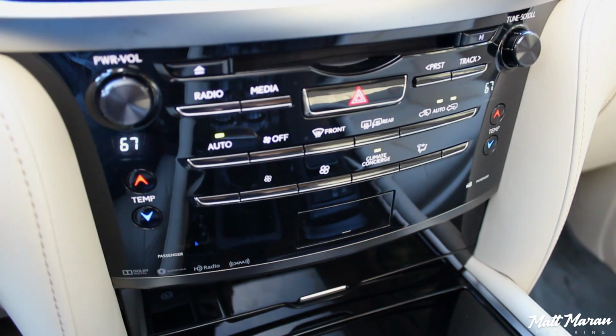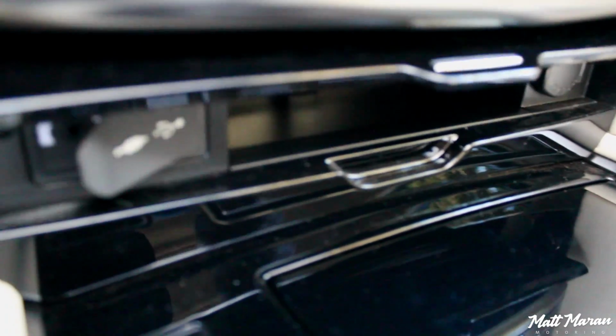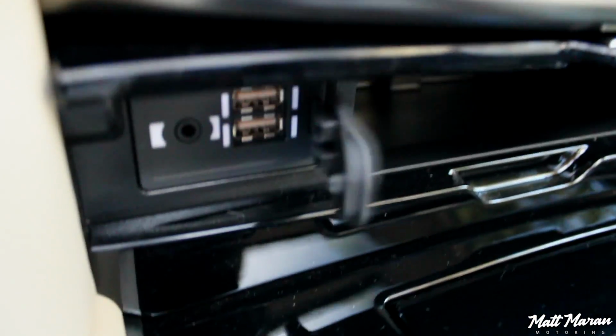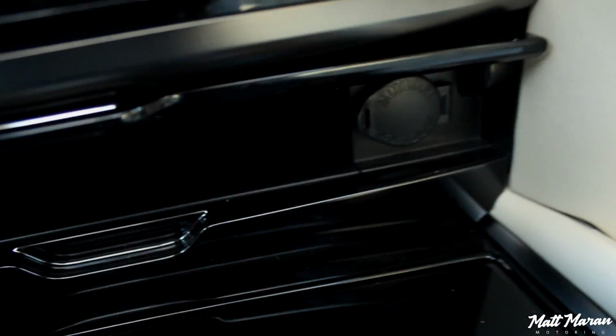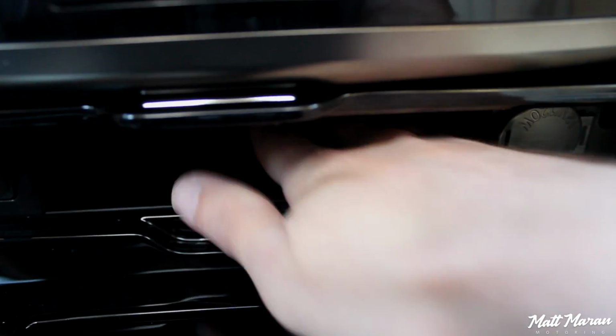And then coming down, that's where you'll start to find all the storage spaces you have here. So first off, you open up this one, and then you'll see 2 USB jacks, an auxiliary jack, and a power outlet over on the right-hand side. And it's a decent depth. You still probably couldn't fit a normal large smartphone in it, but you could fit some little knickknacks in there, and so good to have that.